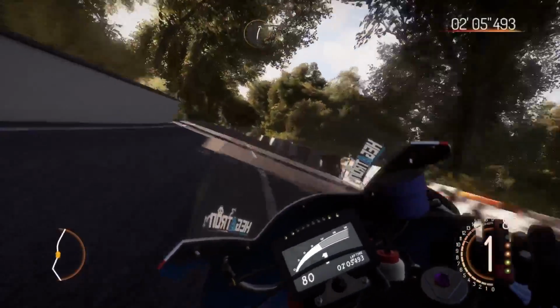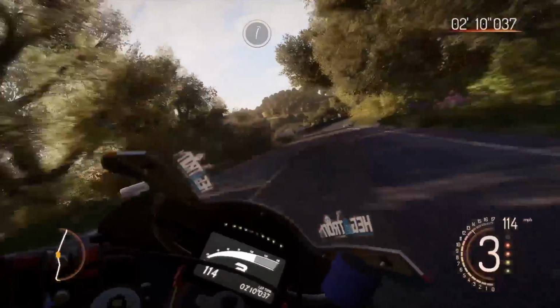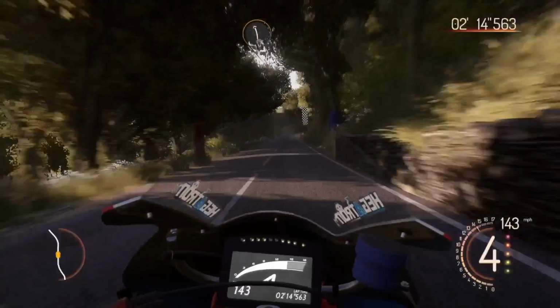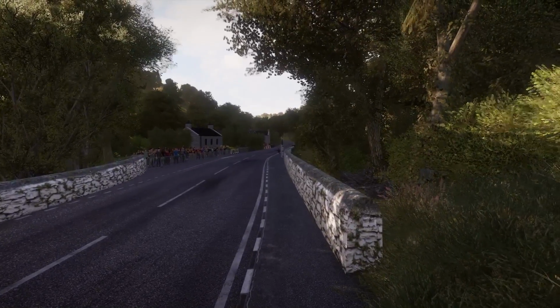It's going to be much harder on the Suter. Right, let's keep nice and in control. That was really tight through there, and that is the end of this one. Yeah, there we go. Oh god, I'm not sure whether that is the quickest time.